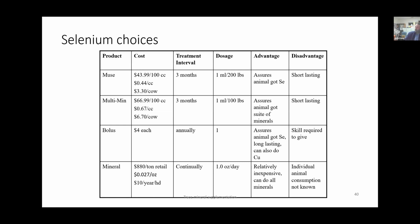So going back to the first multi supplement method, the multi-min, note that at 3 months, you are deficient in all minerals given. The timing on the other three, as opposed to selenium, is probably less than even the 30 to 45 days that you get out of the selenium. But at 670 a cow, remember, you're going to need to multiply that by 3 or 4 to try to get enough into them for the season, even just for selenium.